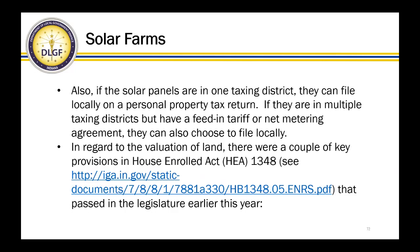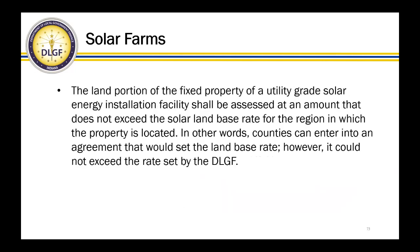was the valuation of land. And basically for that, the legislation said that the land portion shall be assessed at an amount that does not exceed a solar land base rate for the region in which the county is located, or the property is located. So what this means is if your county is approached by a solar developer and they say, we'd like to reach an agreement, we want to have predictability in our assessed value, we want to reach an agreement on what the value of the land will be, you can do that.